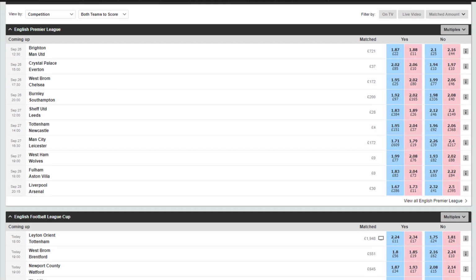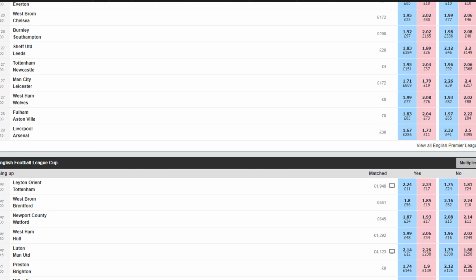Both teams to score is an extremely popular football betting market for both traders and punters alike. Why? Because in comparison to other football markets, you often see more attractive pricing. On average, a typical both teams to score football market goes off between a price of 1.9 and 2.0. There's no question, calling things right can see sizable profits.